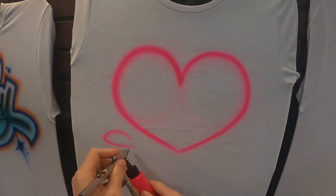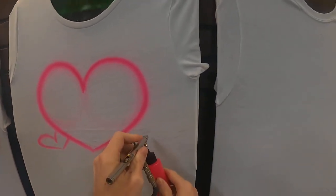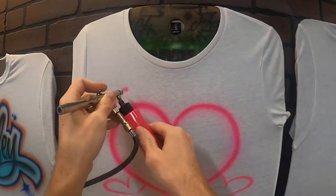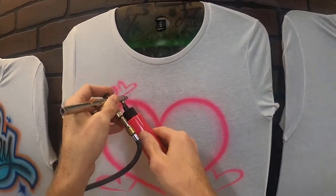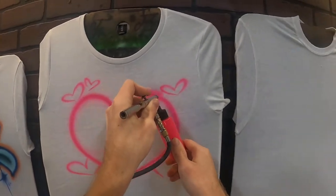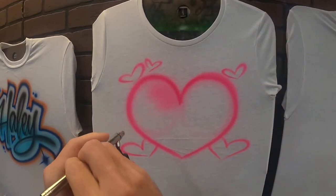Hearts are one of those shapes that I don't like to be symmetrical. I like mine like this, where they're skewed a little bit on purpose to add some character. I'm going to fill this in.